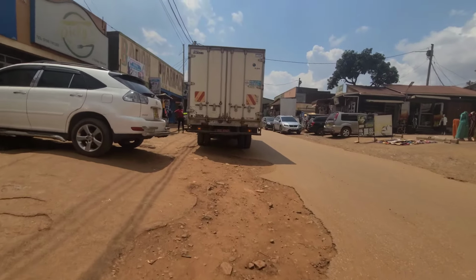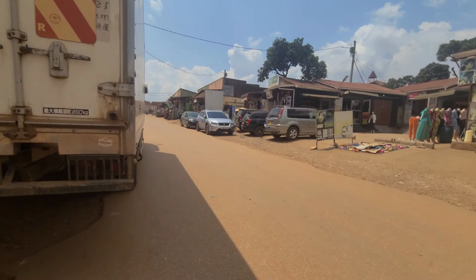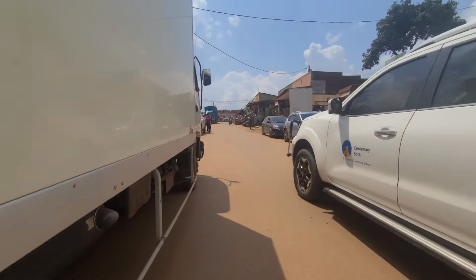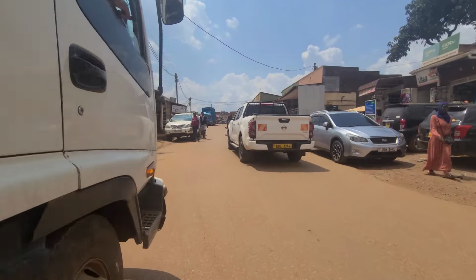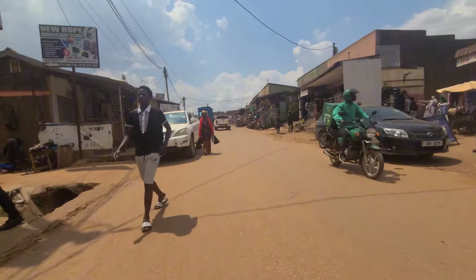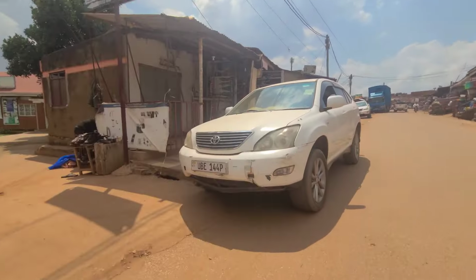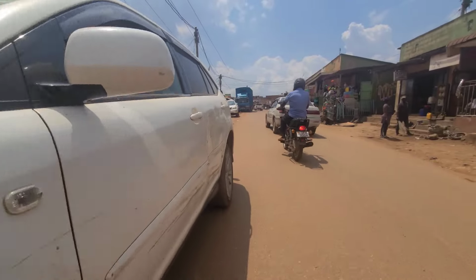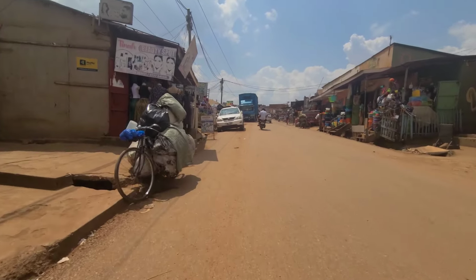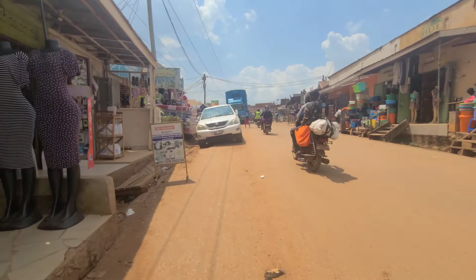The fact is, I'm shocked at how busy Kireka town is. This isn't what I expected, because this street is not amongst the busiest ones. But it is thick. Kamuli Road.